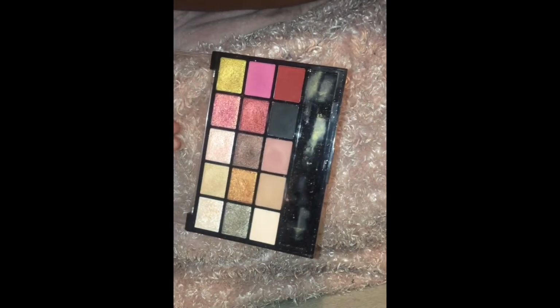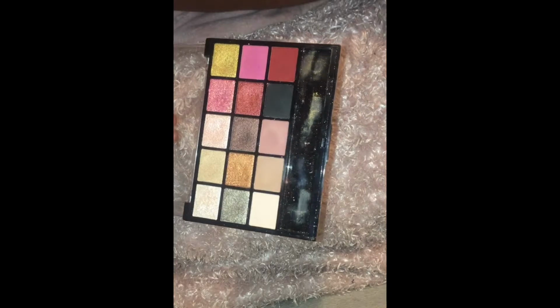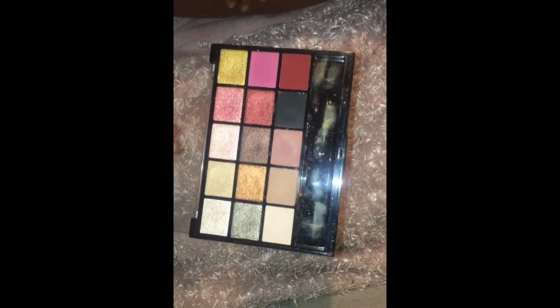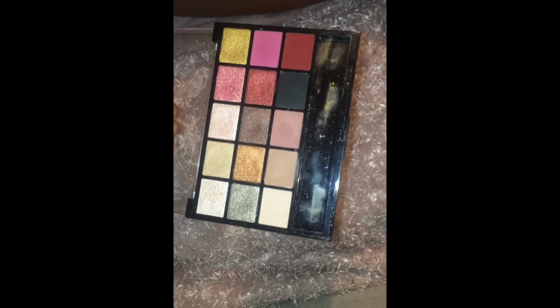Next, I have this Hard Candy palette that I got right when I really started getting into makeup, like right after high school. I will say that these shimmers are actually very pretty. However, I do not use this palette. There's no point in me keeping this palette. I know I'm never going to use it.